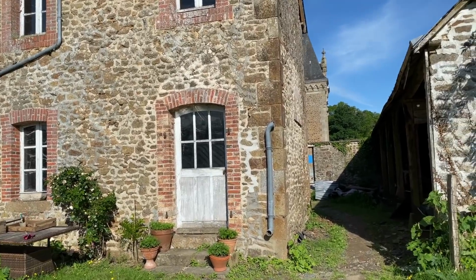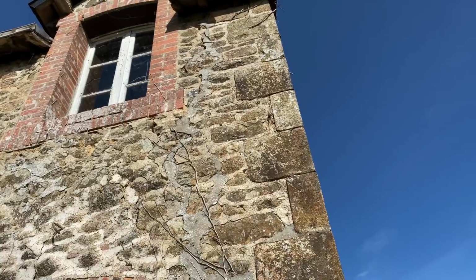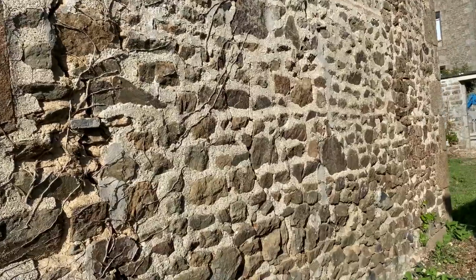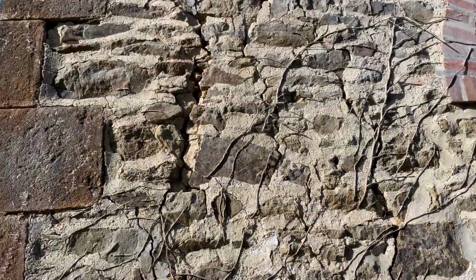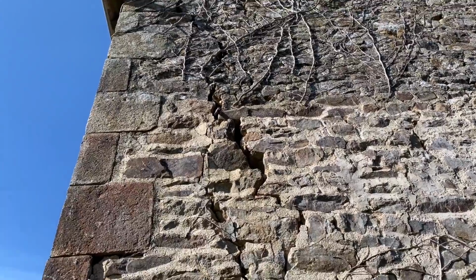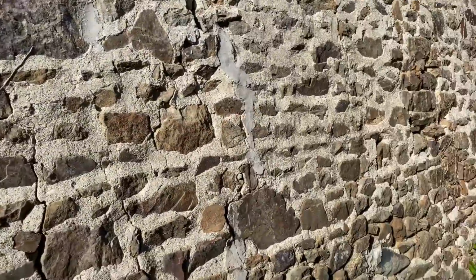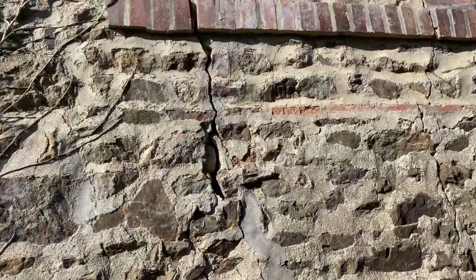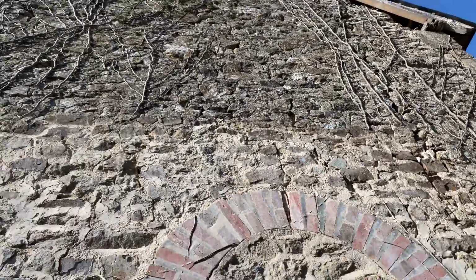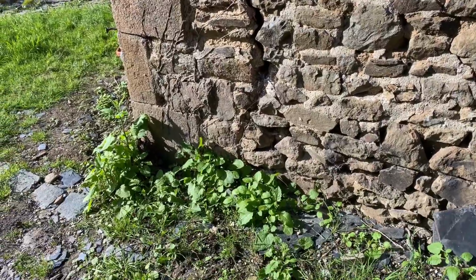But what is a major concern? That crack runs up the side of the whole building there. But also, it runs all the way up there, and it gets worse at the top. And there's a crack here, and another crack all the way up there. And it runs right the way down to this corner here.